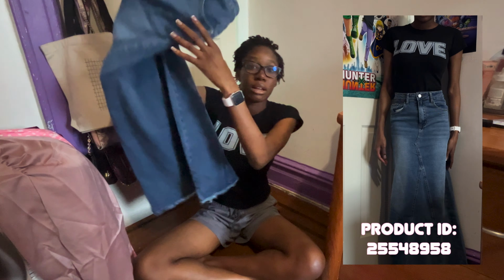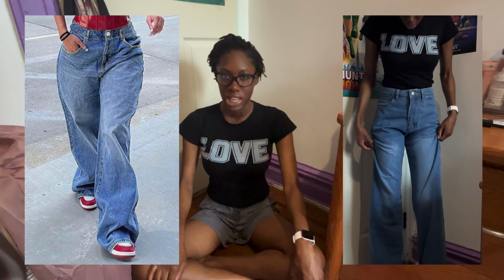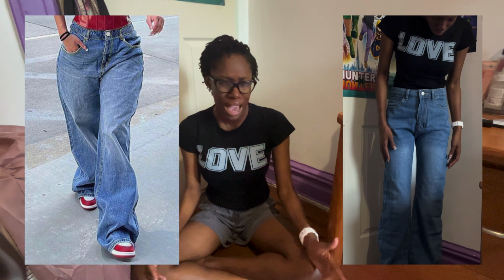I got two bottoms in this haul, and the other one was a set of jeans that was supposed to be baggy. I'm gonna insert the image on the site, but after I ordered it, I saw a lot of reviews saying size up if you want it to be baggy, but when I put that on, I'm glad I didn't size up because I would have had to return it anyway. It would have been so long because that one was already really long, and I'm going to be returning that one.